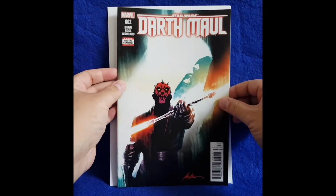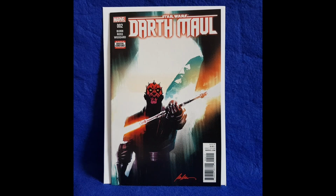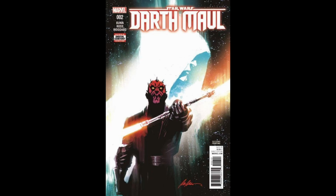There's also a second printing edition of this comic book, and I'll show you a picture of that on the screen now. The difference is that it's identical to the first printing, except in the background you can see stars, and it also says second printing at the top of the barcode. That's how you can tell the difference between the first and second printings.